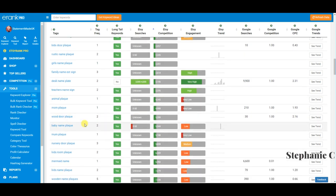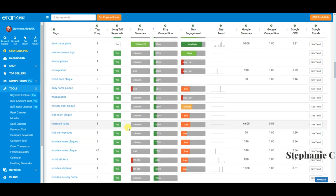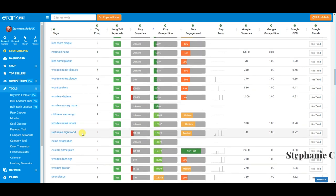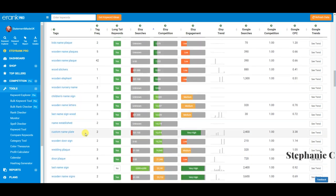And sometimes I do go for these little guys here, the 0 to 50, because it just shows that there's a rising popularity and not a lot of people have keyworded them in their listings. It's the same here, wooden elephant, not really, okay. Last named sign wood, okay, that's a bit of a strange way.